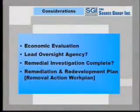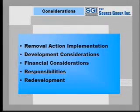In considering these things to see if they're going to work, you've got to look at the economy, who's going to be your oversight agency, how complete the investigation has been, and do you have a plan that's actually going to work and is feasible and isn't going to cost more than the value of the property in the end. Some of the other considerations are the implementation process.